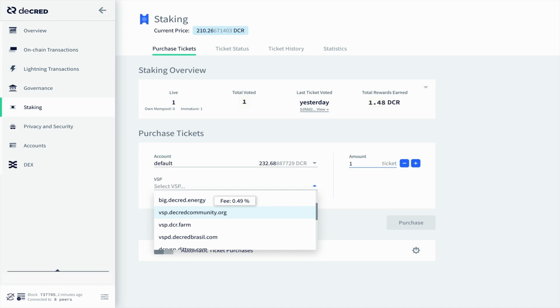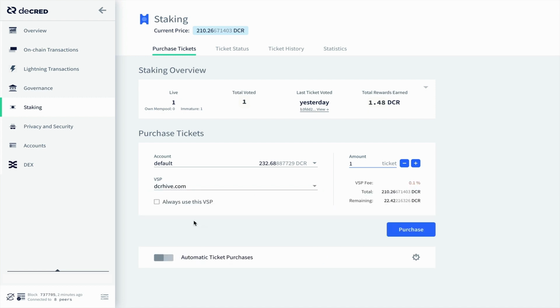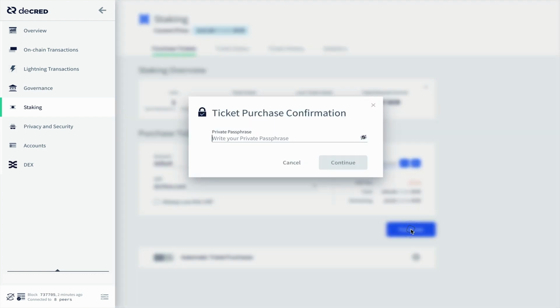The best providers tend to charge less than 1% fees. I tend to fluctuate between providers and have had good experiences with Big Decred Energy, Decred Community, and DCR Hive. For this example, we're going to use DCR Hive as our provider. Once you've selected your account and provider, then select the number of tickets. I tend to purchase one at a time, but of course you're free to purchase as many as you have funds for. After this, hit the purchase button and enter your password.